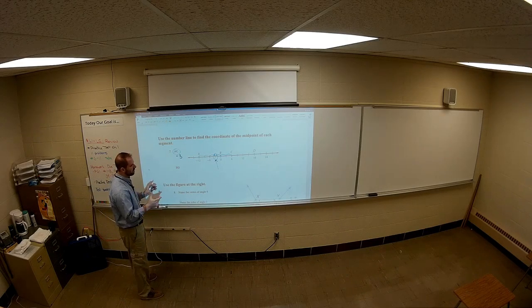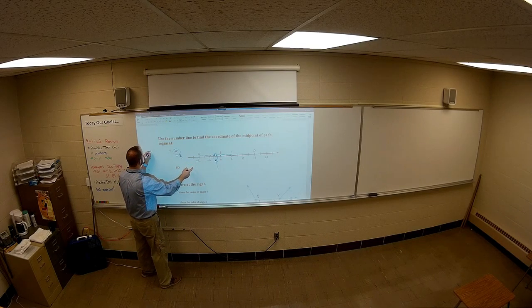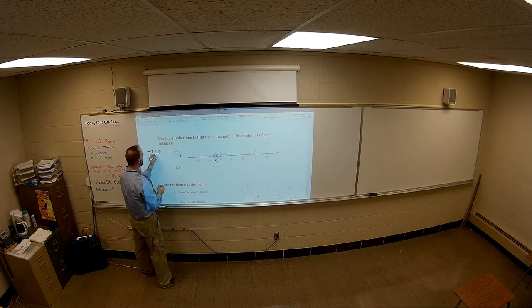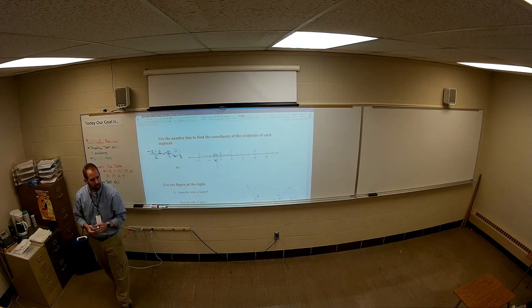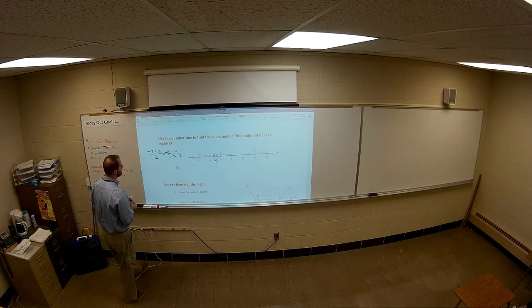So you could do it that way if you're a very visual person. Or what you do is you just add the endpoints together, and you divide by 2. What are the endpoints? Negative 12 and 6. You add them together and divide by 2. That's how you find the midpoint. Because this will turn out to be a negative 6 on the top, divided by 2, which is negative 3. That's your formula to find the midpoint. Add the endpoints together, divide by 2.